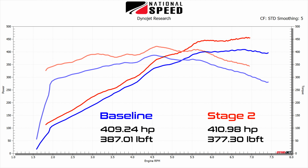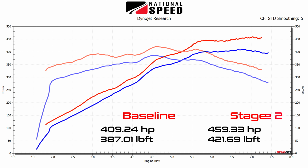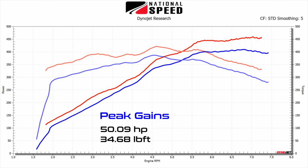Oh yeah, that definitely shows up, coming in at 459 wheel horsepower and 422 pound-feet of torque. Over stock, peak gains of 50 wheel horsepower and 35 pound-feet of torque, with maximum gains coming in at 57 horsepower and 60 pound-feet of torque.